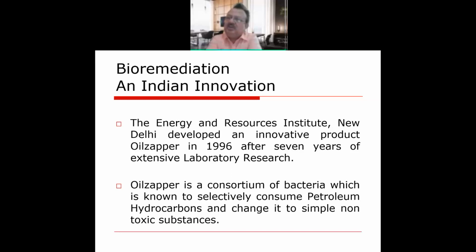organic compound. For example, if there is bacteria X, this bacteria X has got affinity to break down the molecules of aliphatic hydrocarbons. It will not act on aromatic. Similarly, the bacteria which is there for aromatic hydrocarbons will not act on aliphatic hydrocarbons. So that's why we need a consortium of it. And it selectively consumes petroleum hydrocarbons and changes them into simple non-toxic substances.